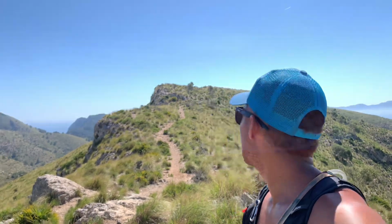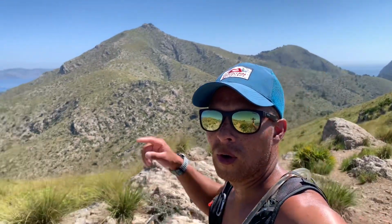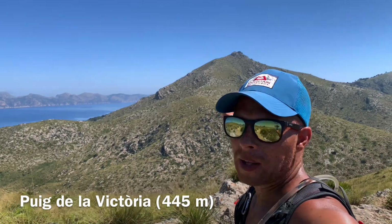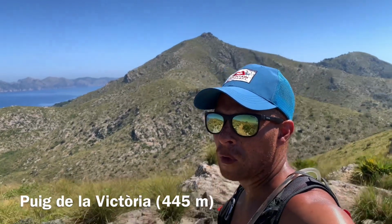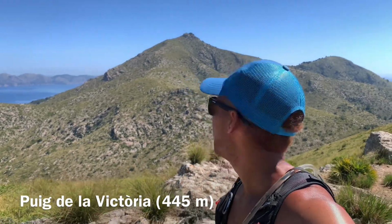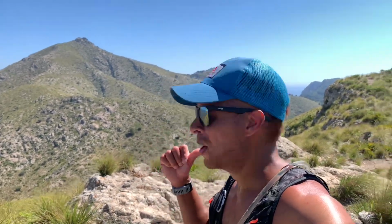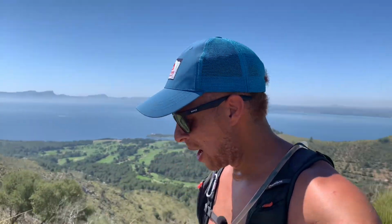So this is the peak here of our first mountain. So we just have to make it up there. Then we are going to go across to that peak there, which is about 446 meters, known as De La Victoria. It's getting hotter. I've got plenty of water. I just hope it's enough.